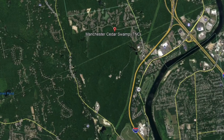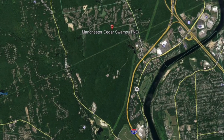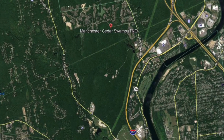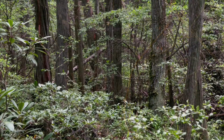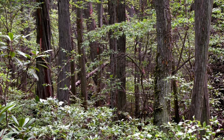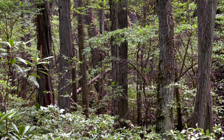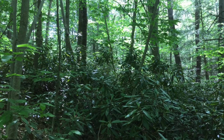For those who have never visited the preserve before, it's located in the northwest corner of Manchester, the largest city in New Hampshire. It comprises approximately 75% of this forested block and protects a variety of unique wetlands, including the state's highest quality Atlantic white cedar wetlands. These wetlands are home to a distinctive suite of plant species, including the state-threatened giant rhododendron and black gum trees.